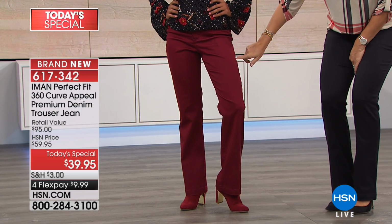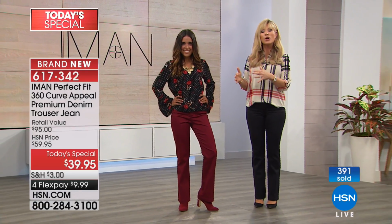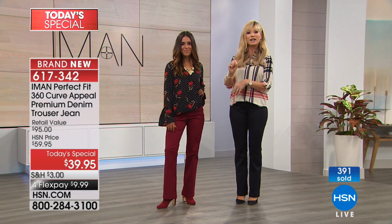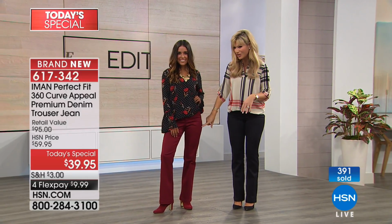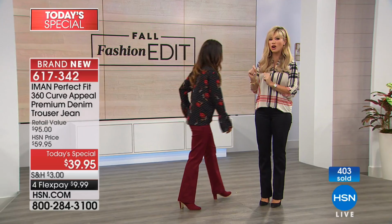So you don't have that. You've got tone-on-tone stitching, so it really elevates the style, really gives it a high-end finishing touch to it. So that's the sangria shade, so that's beautiful. Then we're gonna move on to the beautiful stone.